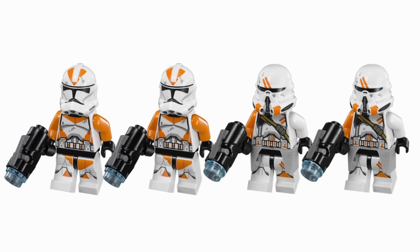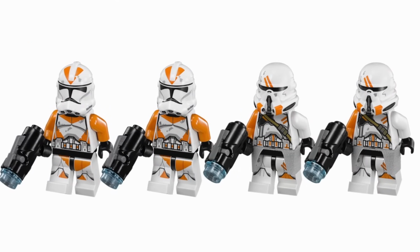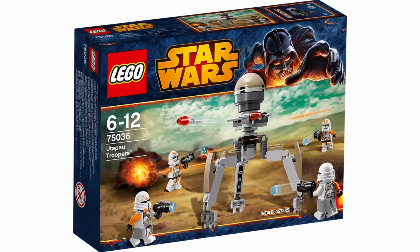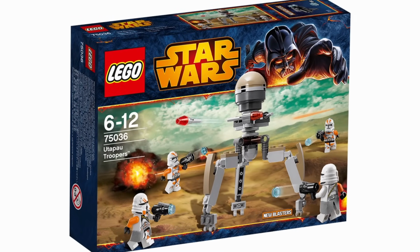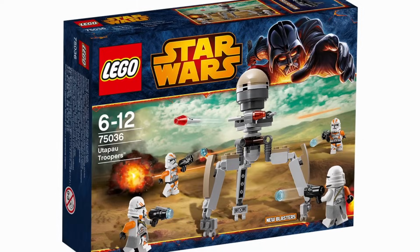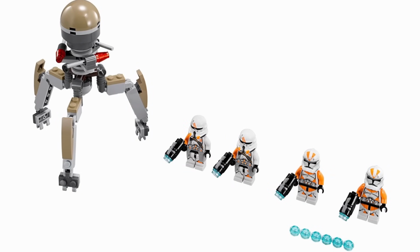It was when LEGO finally gave us modern movie accurate versions of 212 Troopers, and they just look absolutely flawless. I kid you not, these are some of the coolest clone troopers LEGO has ever made. It's not even close. Also, on top of that, they actually gave us a semi-movie accurate build, which is pretty rare for battle packs.